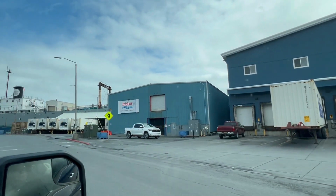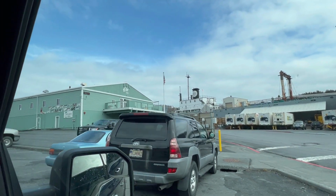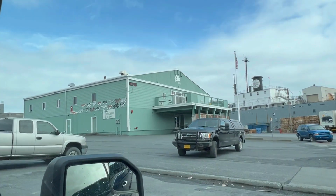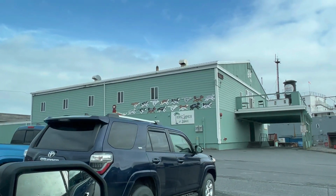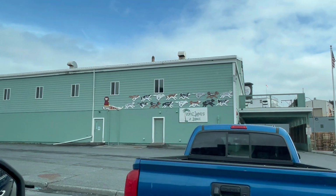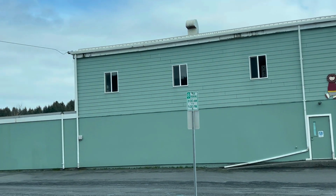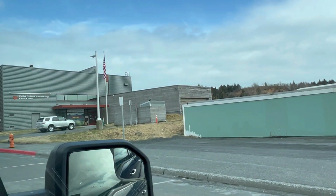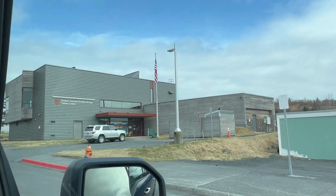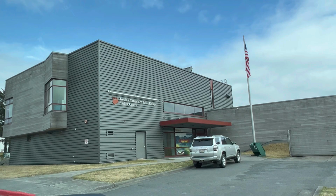Cannery business, Trident. It's all Trident. That's the Elks Club. And then the bowling alley's on the bottom level. That's pretty cool how they have the... And then this is the Kodiak National Wildlife Refuge Visitor Center. Not open today, but hopefully I can go in there tomorrow before we leave. That's the plan.